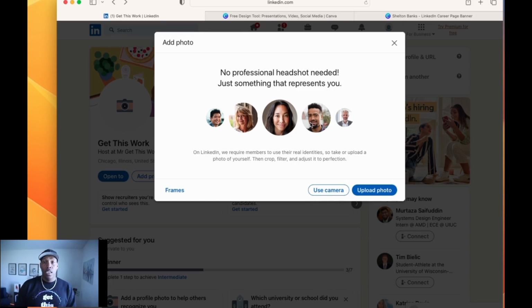What you'll see in these 5 photos that they display, the examples, is that they don't have other people. It's not a cropped out photo of you with a group of your friends and they see your arm or somebody else's arm touching you, right? You want a straight headshot in this profile photo, and it doesn't have to be fancy. You don't have to go out and get a professional photographer. It's as simple as, again, taking a selfie with your phone.